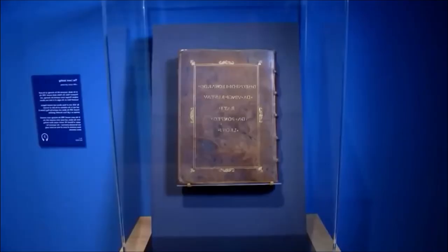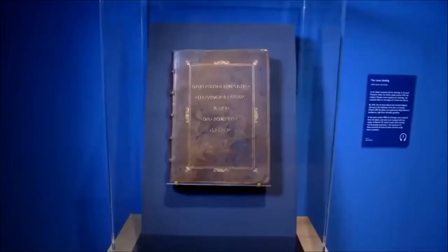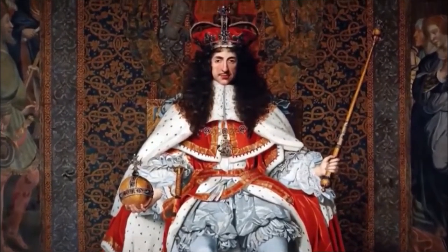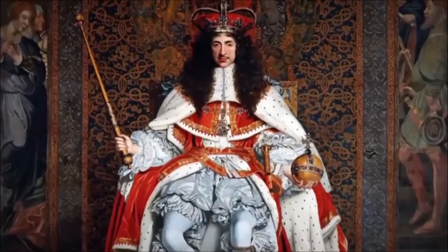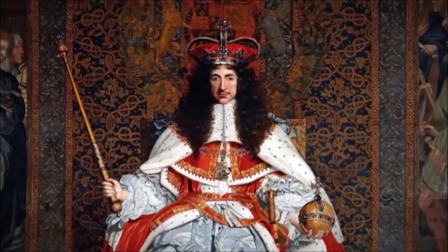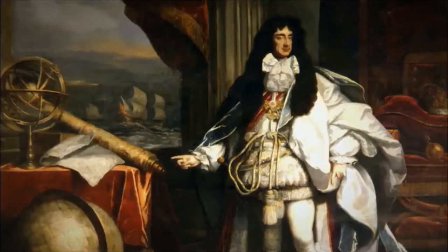Leonardo da Vinci has rightly been recognised as one of the most incredible minds of all time. This collection was acquired by Charles II, who came to the throne nearly 150 years after Leonardo's death. Both men shared a passion for the arts and science. Charles II was known as the Merry Monarch. He had spent years in exile after the beheading of his father, Charles I. And when he came back, he was absolutely determined to invest in the arts and in the sciences. That was going to be his legacy.